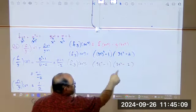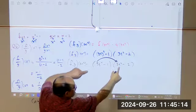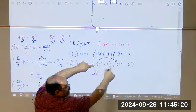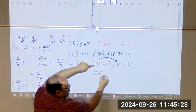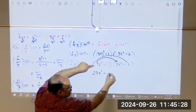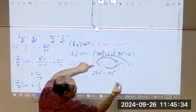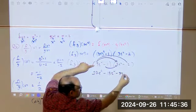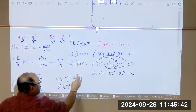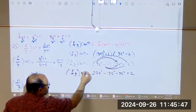So now we're going to multiply this together. Here we go. 9t to the 4th times 3t squared. 9 times 3, 27. t to the 4 times t to the 2, t to the 6. 9t to the 4 times a negative 2 will be a negative 18t to the 4. Negative 1 times 3t squared, negative 3t squared. Negative 1 times negative 2. There it is. f times g of 3t.